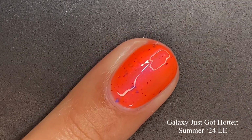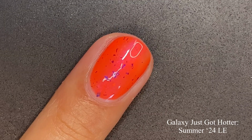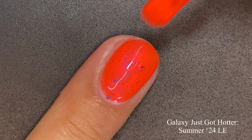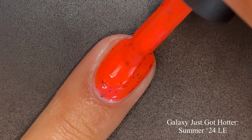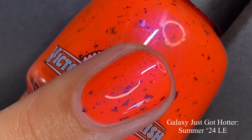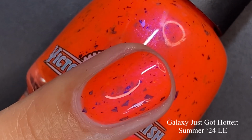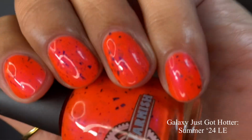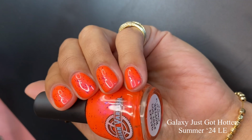Now, on application, it is a little more on the thicker side. I noticed this and I was like, this doesn't feel like Victorian Varnish formula. So I reached out to Tammy, who is the maker of Victorian Varnish, and I let her know. So if you purchase this, it is not going to be as thick of a formula as my polish. So just keep that in mind. She will correct that. But this applied wonderfully. Even with it being a tad on the thicker side, I was still very, very impressed.